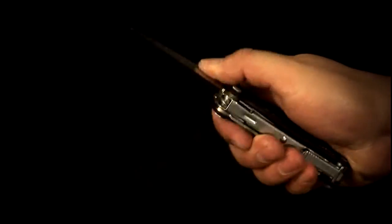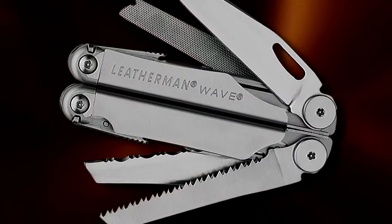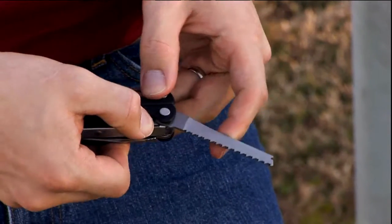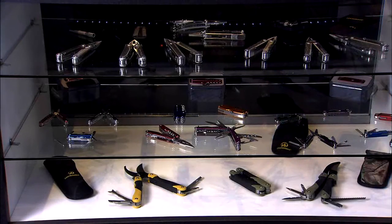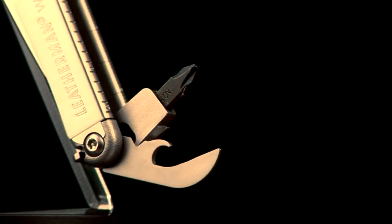Many of the features on a Leatherman are accessible even without opening the tool. Knives, files, saws, and more are on the outside of tools such as the Charge, Wave, and Skeletool. Knife blades can be opened, released from their locked position, and closed using just one hand. Leatherman tools are known for their compact size as well. No other multi-tool packs this many features into such a small, lightweight product.